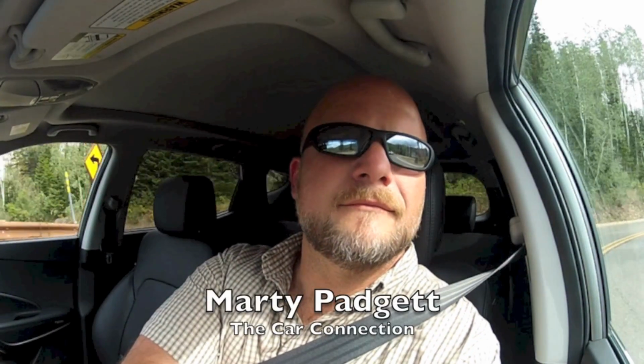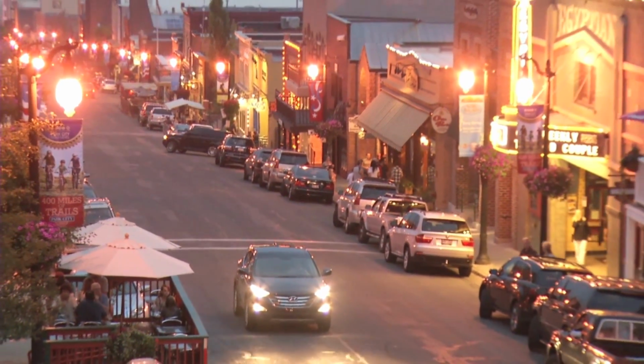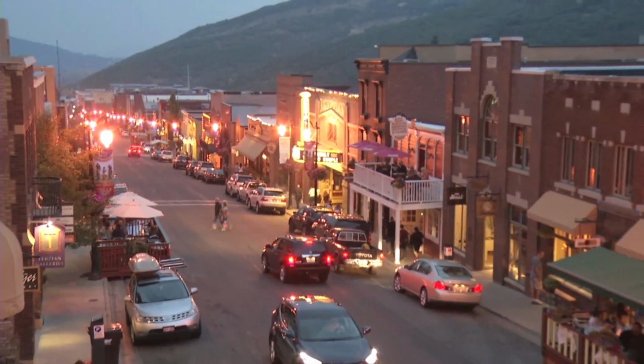I'm Marty Padgett, editor of the Car Connection, Motor Authority, and Green Car Reports, and last week I went to Park City, Utah. Hyundai invited us there to take a first drive in the Santa Fe Sport to see how it's different and how it's improved over last year's version, and exactly why it deserves the new Sport name tag.